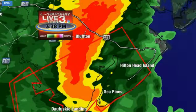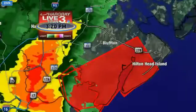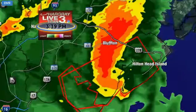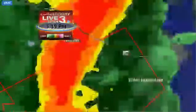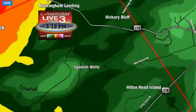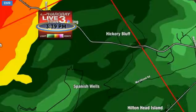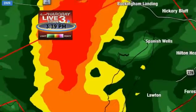So let's do a time lapse over the past 15 to 30 minutes as far as what we have, where it's heading. It is moving towards the east-northeast at about, I'd say, 40 miles per hour. It will approach 278. Let's get you street level, town by town, some of the possible areas that could be impacted. Marshland roads, Spanish Wells, 278. If it holds its intensity and holds together, it will impact your area.